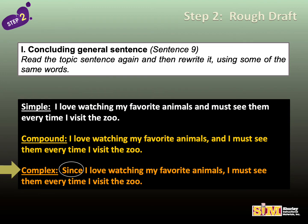Using the Shurley English outline, sentence number 9 is called the concluding general sentence. This sentence restates the topic sentence by using some of the same words stated in a different way or by saying the same thing with an additional thought. For example, this complex sentence says, "Since I love watching my favorite animals, I must see them every time I visit the zoo."